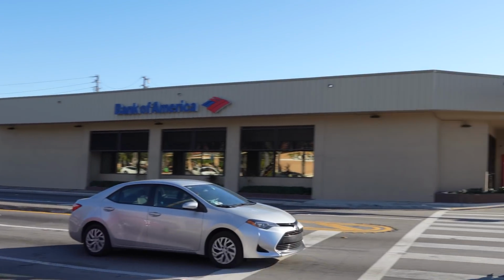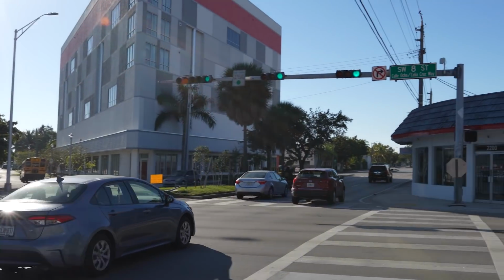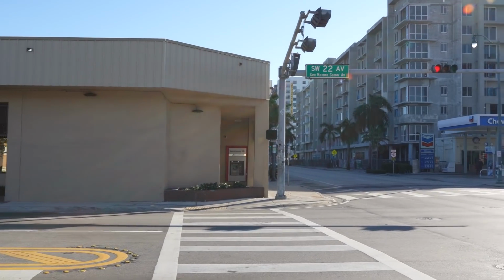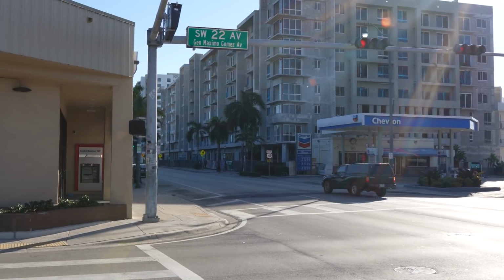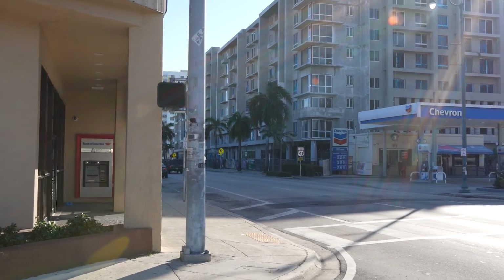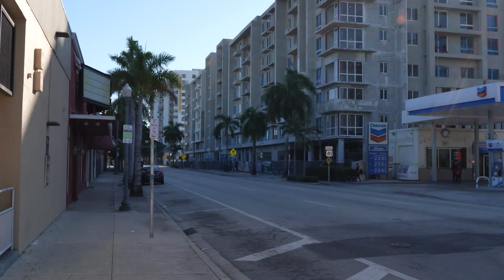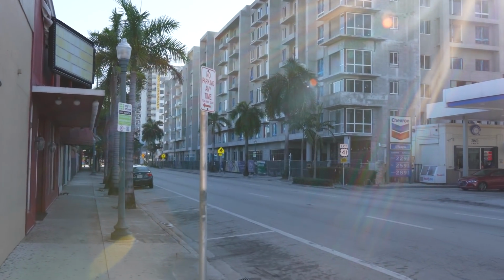All right, guys, so here we are. We're on 27th Avenue, which is called Maximo Gomez Avenue, and 8th Street. And like I said, I'll tell you guys where I think you should start your walk if you come from here, but I want you to know what you're missing at least, you know? You can have an idea of what to really expect. Yeah, these buildings have gone up fast.